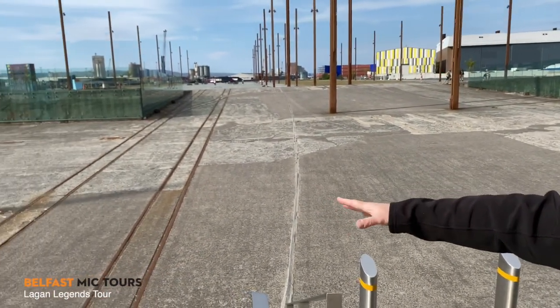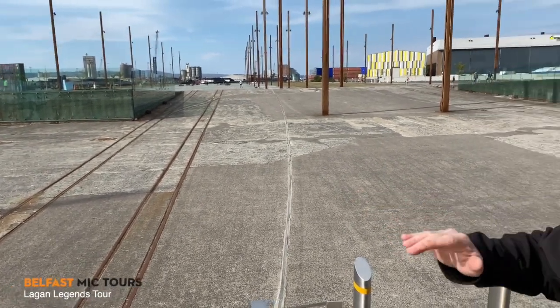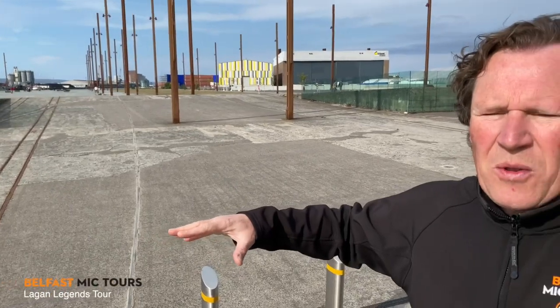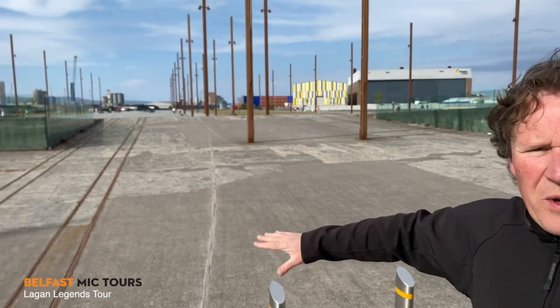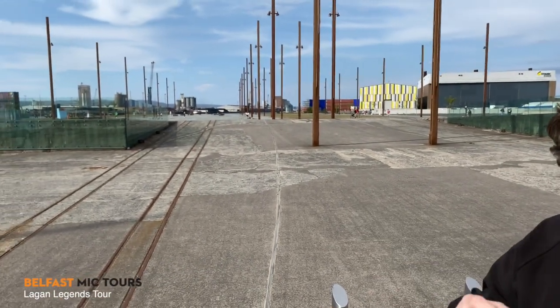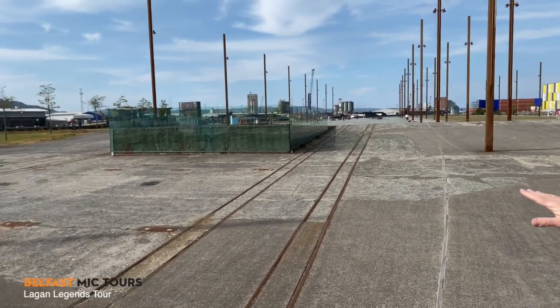So we've just moved down slightly along slipway number 3, and the concrete that you see here is actually original, dating to 1907, 1903. What they had to do was to reinforce the ground with hundreds of 40-foot oak logs that were pushed into the mud, and then they poured 4.5 feet of concrete. You can also see rails here as well. There was a mini rail system. Horse-drawn carts with tram wheels brought materials up the slipway system.